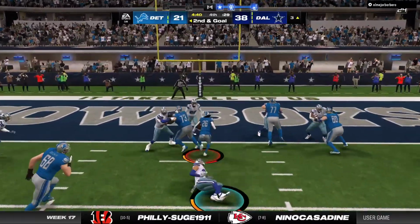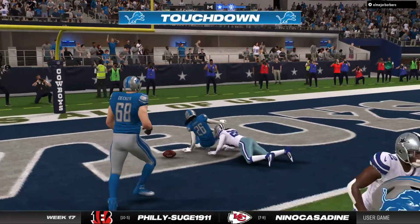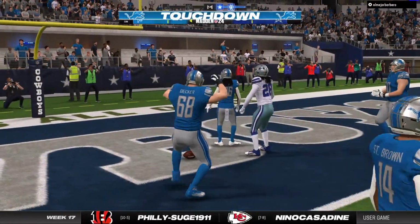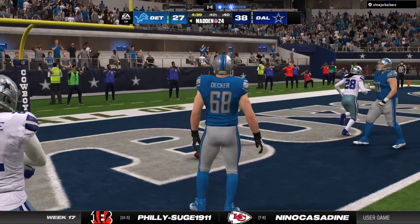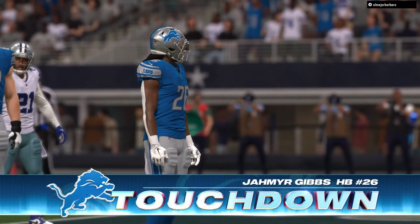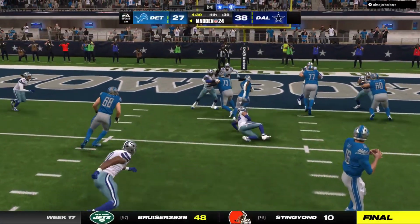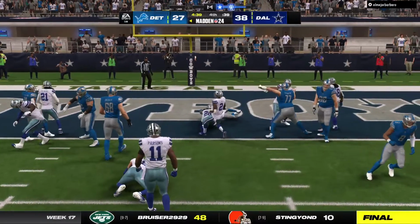They'll try to run with Gibbs. And he is into the end zone. Touchdown, Detroit. Jahmyr Gibbs, his 2nd touchdown of the night. And the Lions have got it back to a 2-score game here in the 4th. All right, so this one not quite over yet. Back to a 2-score game, CD.